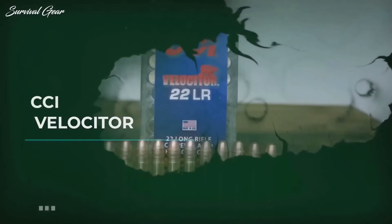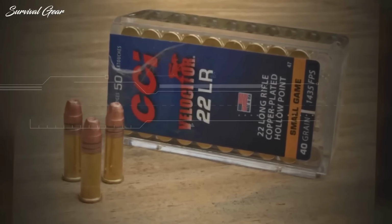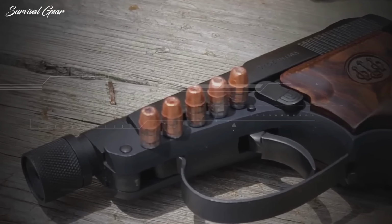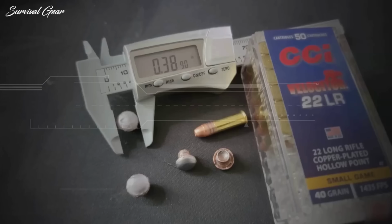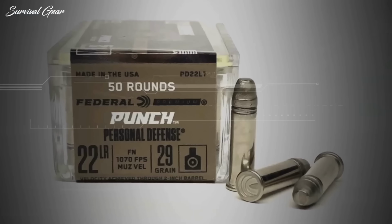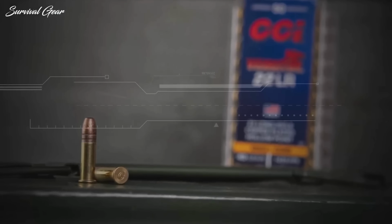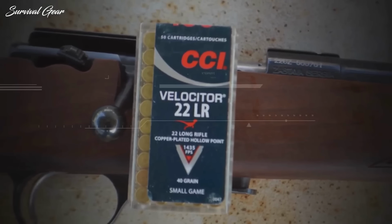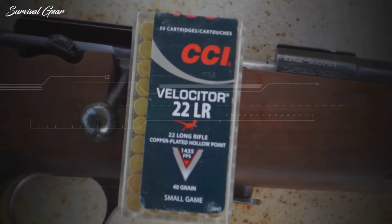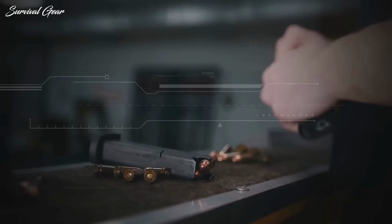CCI Velocitor. Despite being marketed as small game ammo, this load is devastating from pistols, even those with short carry length barrels. Unlike many other carry loads out there, this diminutive titan packs quite a punch and is capable of delivering excellent expansion and penetration outside its class. When compared directly to Federal Punch, CCI Velocitors underperform in the velocity department at about 200 feet per second slower on average. However, CCI Velocitor does very well out of a 10/22 carbine, expanding larger and also penetrating deeper than any of the Punch rounds did through the same medium.